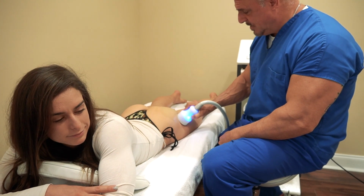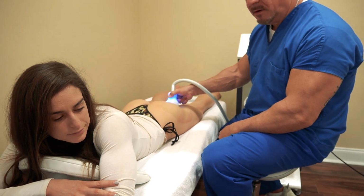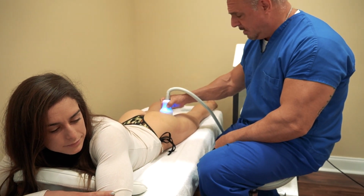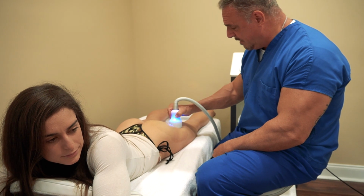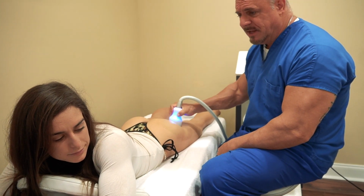Yep. And it's not just good for the butt. Any place you've got that little stubborn fat, whether it's love handles, lower abs, or tricep area, wherever it is. It's just good for stubborn fat in certain areas that you need it.